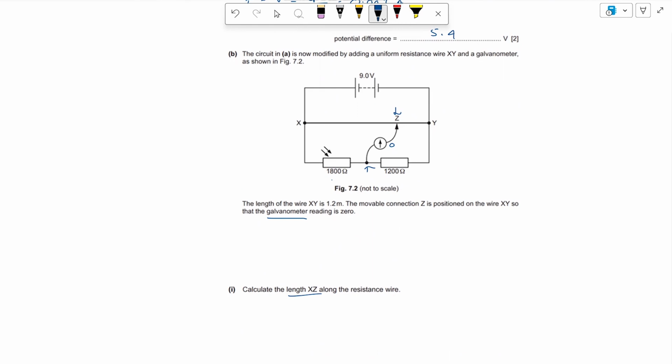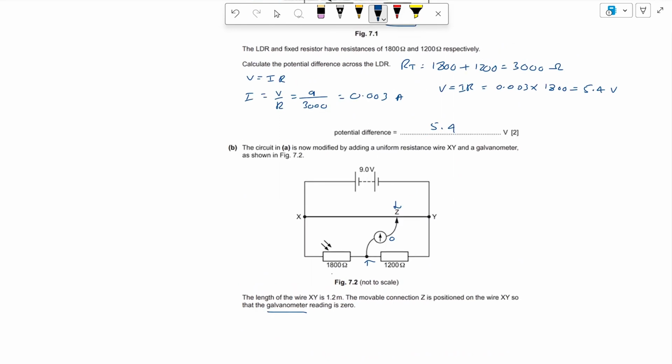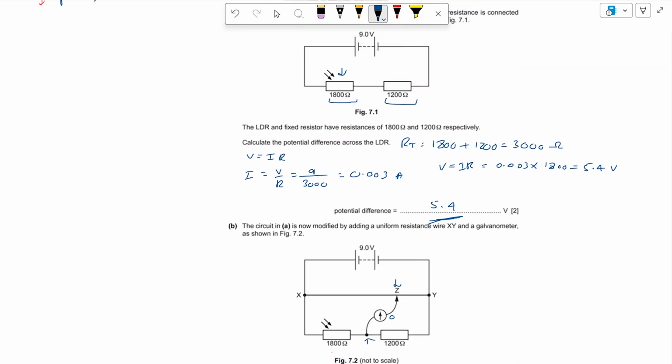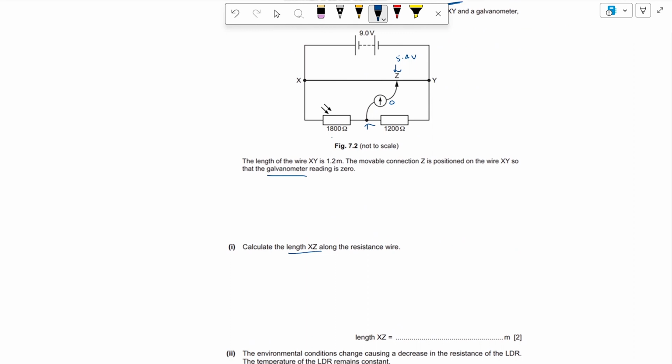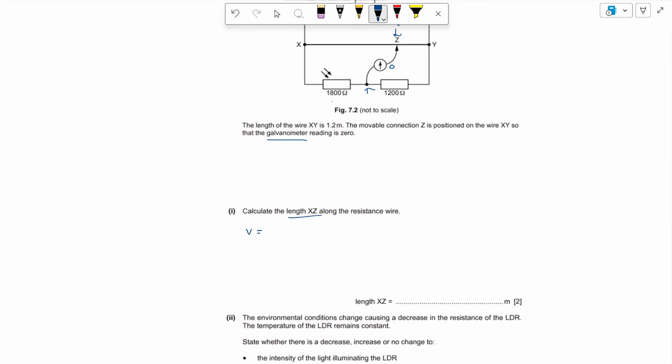XZ. Okay, so because we know that the potential difference are supposed to be the same, we also know that the potential difference at point Z should be 5.4 because it's connected over here. So point Z, 5.4 volts. Okay, we can now use V is equal to L1 over L2 times the EMF, making L1 the subject of formula in a moment.